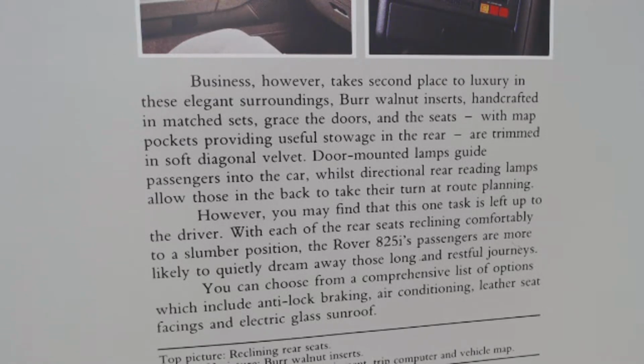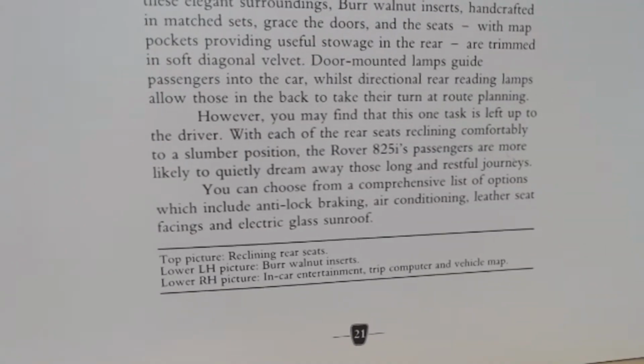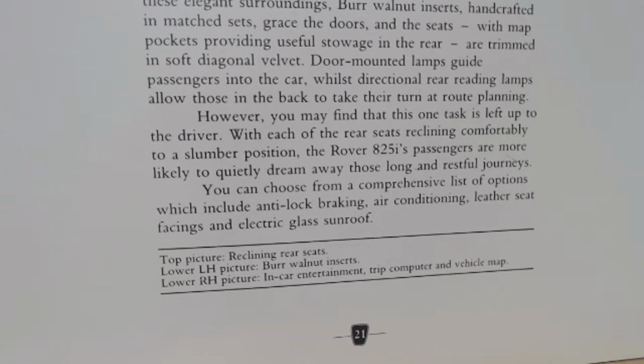And it says you can choose from a comprehensive list of options, which include anti-lock braking, air conditioning, leather seat fascias, and electric glass sunroof. So you can certainly spec it up as you want, and it tells us, you know, that reclining rear seat picture, the burr walnut inserts, and that in-car entertainment, trip computer and vehicle map.